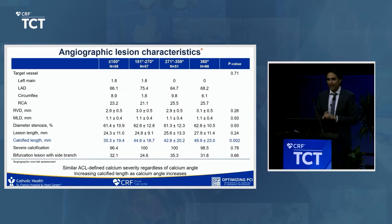So let's go into the data. What we did here is we took all the OCT data we had from all the Disrupt CAD studies, and we looked at them very carefully, and you can see that we ended up with about 50-ish patients in each group: less than 180 degrees, 180 to 270, 270 to 360, and then 360. In this angiographic lesion characteristic group, the most important thing you'll see, and this is going to be a repetitive finding, is the more the concentricity, the more the calcium.